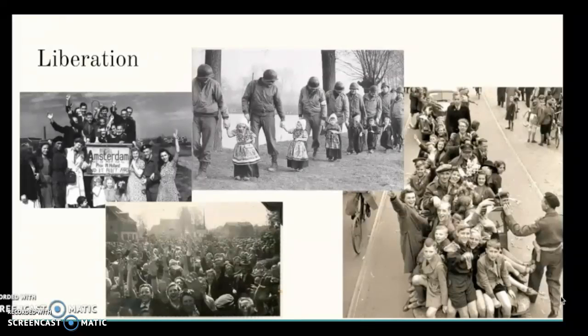Although the war had indeed come to an end, life did not become easier for the general population, and even less so for the Jewish survivors. In fact, the reconstruction of Europe in general, and of the Netherlands in particular, proved difficult. Hundreds of thousands of people were altogether destitute and had to go through displaced person camps.